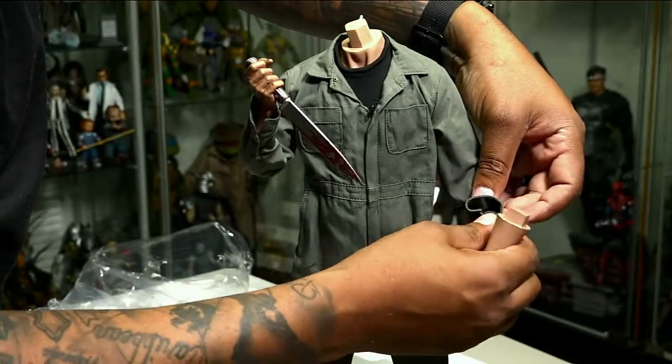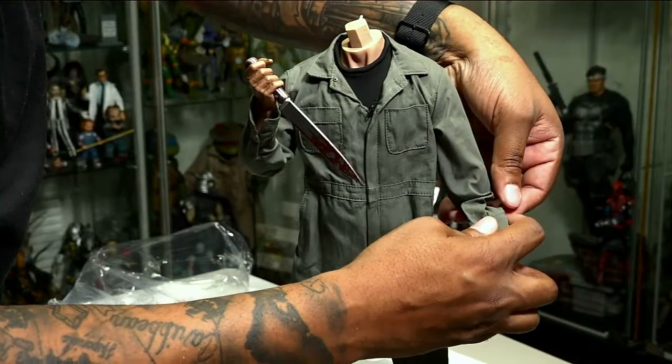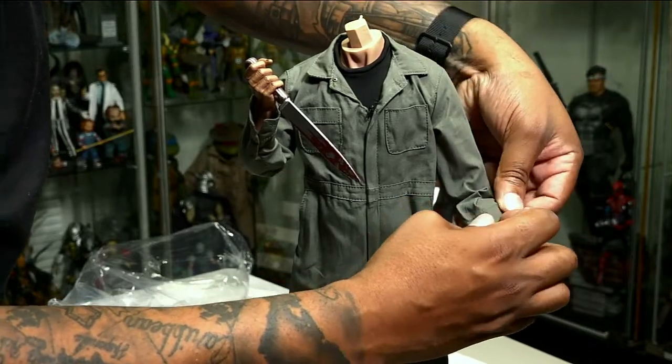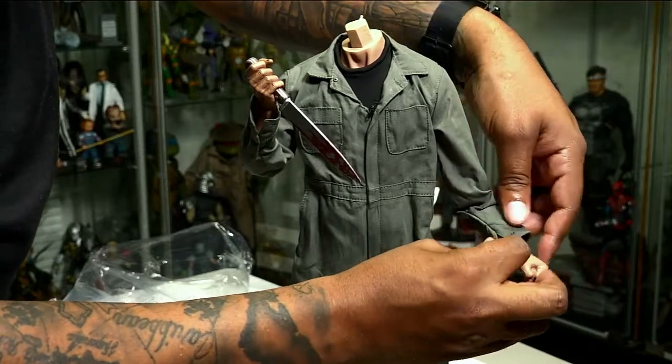We just got to get it in this sleeve and work it in. Boom, boom.